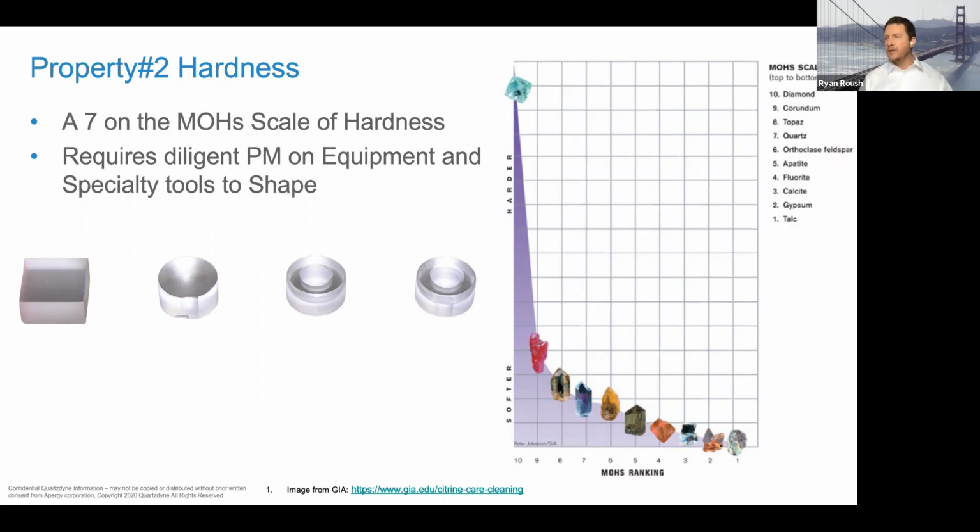Something like talc powder is a 1 on the absolute hardness scale. Quartz is 100. So it's 2 orders of magnitude stronger than talc. Diamond is 1600. So diamond on the absolute scale is a 1600, quartz is 100, and then talc powder is a 1. And that shows you the difference. But quartz is a hard substance to work with.